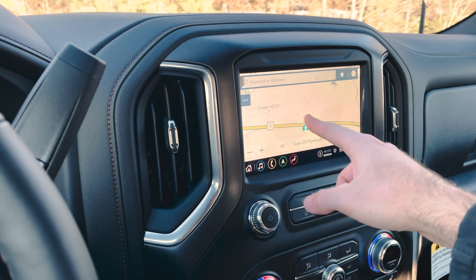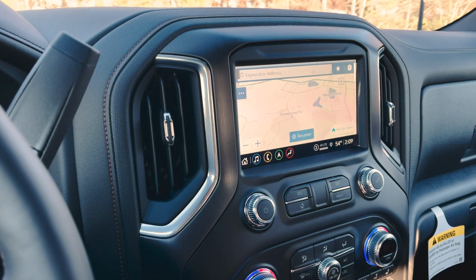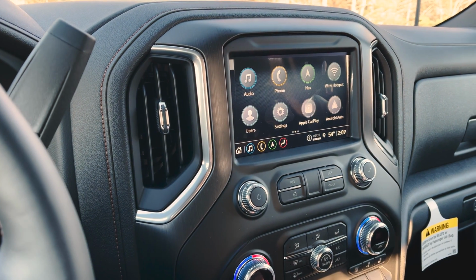And if you're seeing some weird stuff on the screen, it's just because I still have the plastic on the screen. This vehicle is actually sold, and I didn't want to take anything off of it.